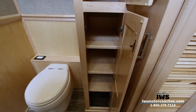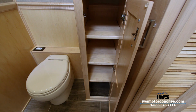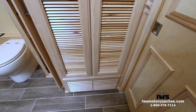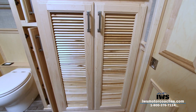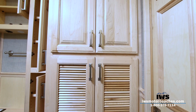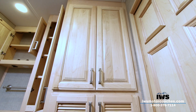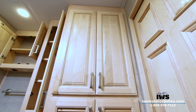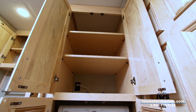As you can see, on the cabinet doors, we install bump stops so the doors don't ding the wood. We talk internally about how people don't understand how hard we try to make the best we can. I just want you to know that when you buy a motorhome from us, if we've ever encountered a problem, we're going to try to fix it on the next motorhome. And so each motorhome we seem to just get better and better.